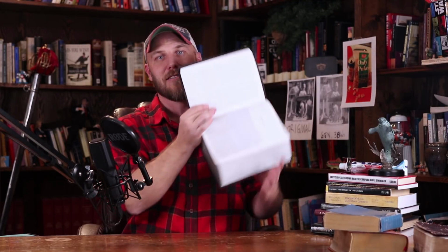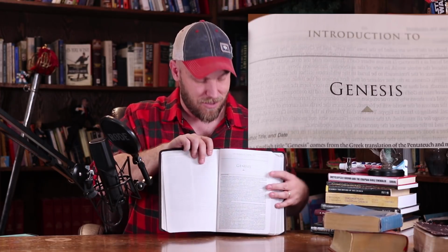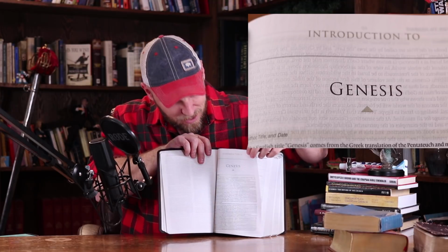Next up, here's what you're going to find. The books of the Bible will all have massive introductions in these study Bibles. I really like this ESV Study Bible's introduction to the books. It talks about who the author was, when it was written.